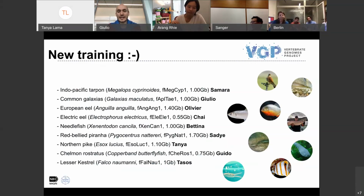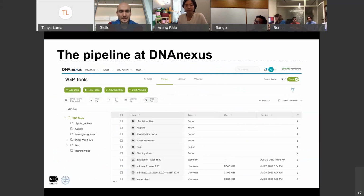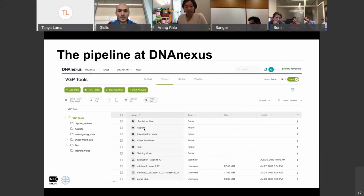Then one thing is to calculate the assembly statistics for the contigs, or you can also run BUSCO analysis. As I said, that's available in DNAnexus, so you can search for BUSCO within the VGP tools folder that I mentioned, where we essentially have all our applets, and here it is. If you search within the projects on DNAnexus, you will find these VGP tools. Within VGP tools, you have all the applets that have been developed specifically for the VGP, as well as all the workflows that are used. There is also one applet here that is running BUSCO, so you can test that too.